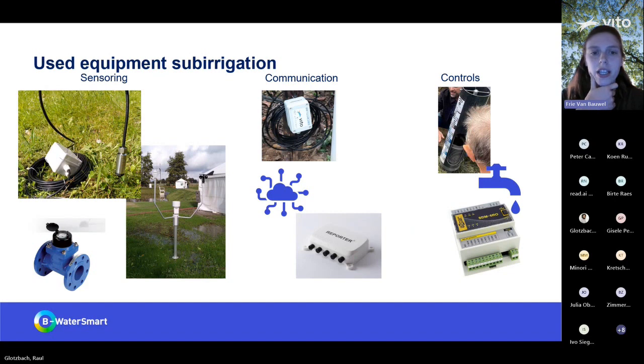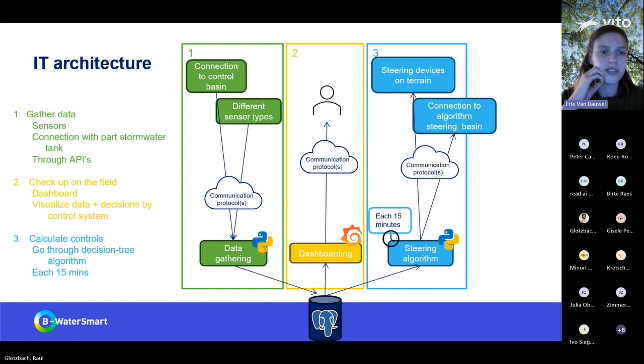Therefore, we have some communication equipment on the field. We use LoRa and narrowband IoT. And then, of course, there are some things we need to control, for example the valve in the drainage to manage the groundwater level. Okay, so all this has to talk with each other: the sensors, what we need to control, and the steering algorithm. To show how we do that a little bit, here is a high-level IT architecture scheme to show you what components we need to make it all work.